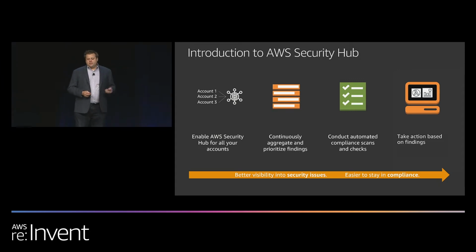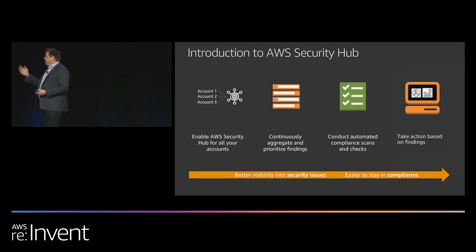We also took the same master member concept from GuardDuty and applied that into Security Hub as well. So now if you have all of your GuardDuty accounts in a master member, they will all show up also in Security Hub in the same format.